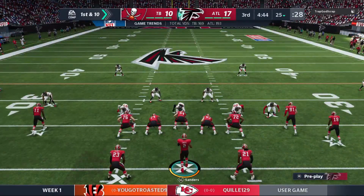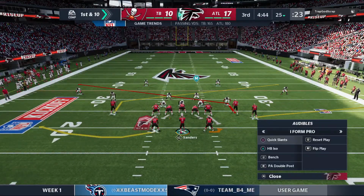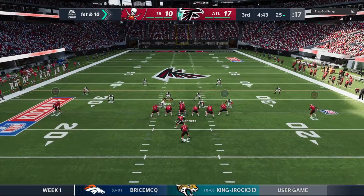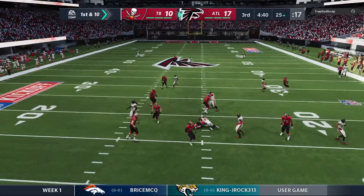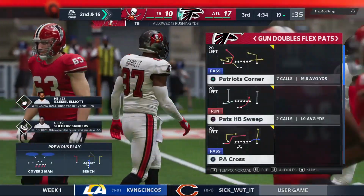About set to begin their next drive, the Falcons offense at the line. And their lead cut in half by that touchdown a moment ago. They are up 7 as they begin this drive, 1st and 10. He'll drop to throw. And down he goes. A Buccaneer sack. Shaquille Barrett put that sack by his name in the stat sheet.